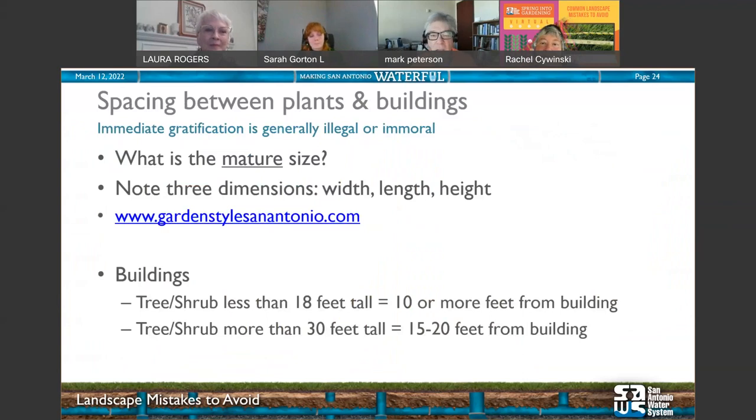All right, so when spacing plants, think about what is the mature size. Note the three dimensions, width, length, and height, to look all around and decide how much space that tree, or plant, I'm a tree person, how much space that plant will require as a mature plant. If you do not know, then you can go to gardenstylesanantonio.com. It's a great resource. On every web page that we have for a plant, we will mention the size and length and height at maturity.